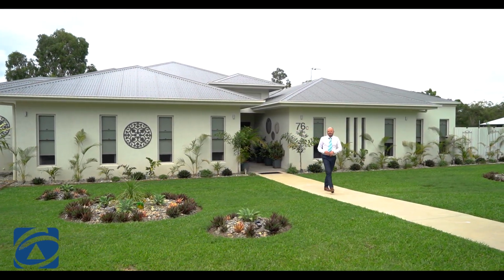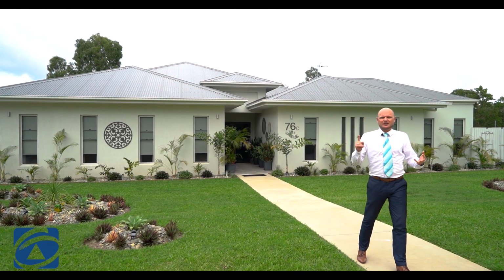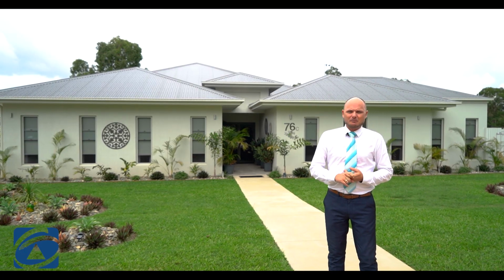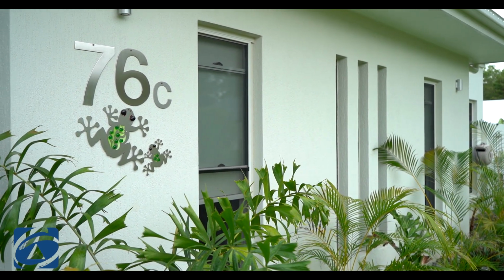Want something different? Looking for a one-off? Then here it is. 5 bedrooms, multiple living zones, massive games room, massive shed, stunning in-ground pool, all set on a half-acre semi-rural block. Here it is, 76C Giffin Road, White Rock.